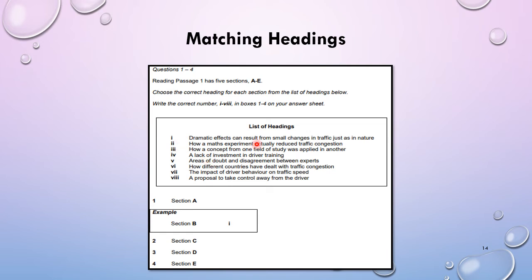Now, headings are the main idea of a paragraph or a topic, or a piece of speech or writing, text, paragraph. How do you decide? You read the first sentence. Most of the time the first sentence is the topic sentence of any paragraph or any piece of writing. So from that you can understand the topic of this piece of writing, and from that it is very easy to determine which heading should be given to this question. That is how you do it.